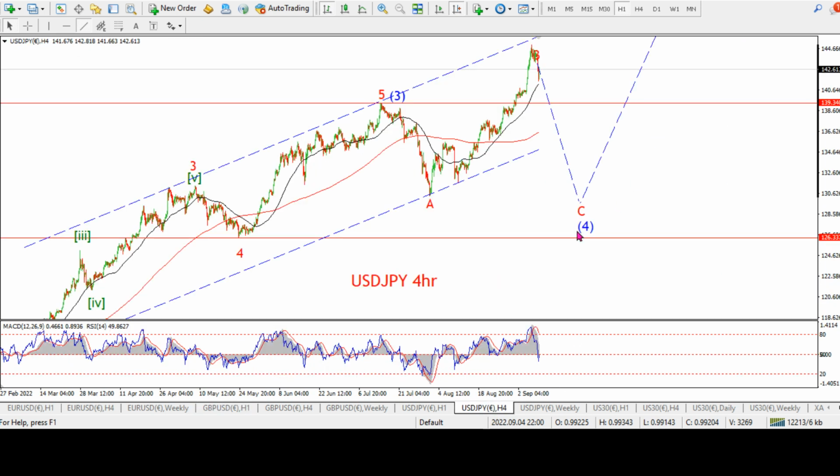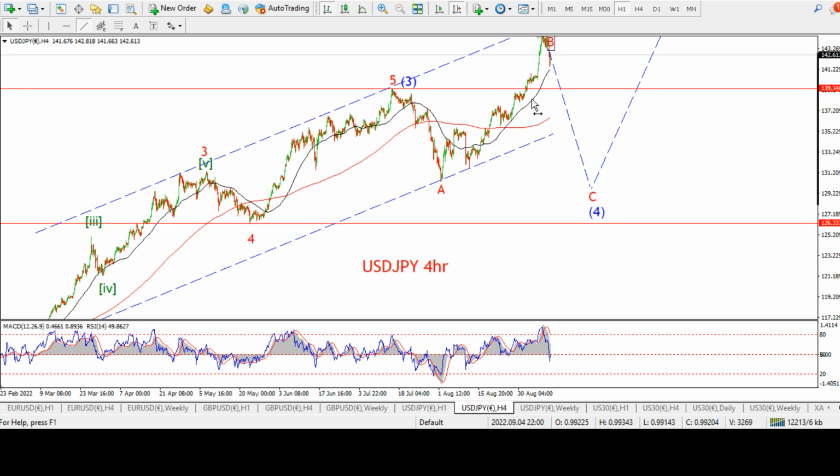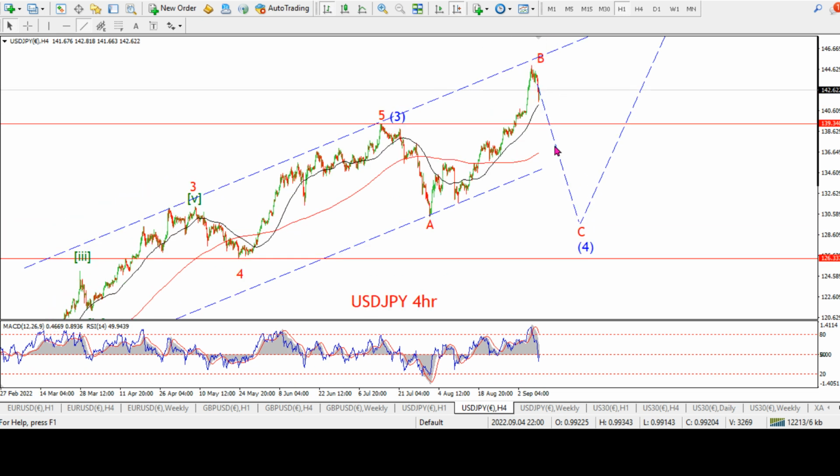Okay, so here's dollar yen. This chart is a few days old. So we did close out this trend channel again. I think this is a B wave rally. I might be convinced otherwise on that, I suppose, but the B wave high still seems to ring true in my mind.